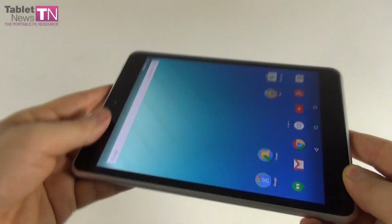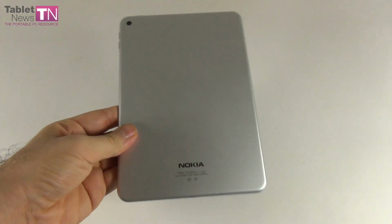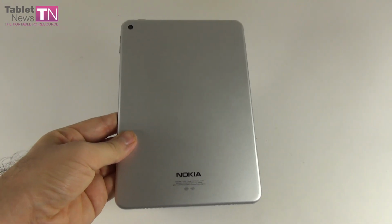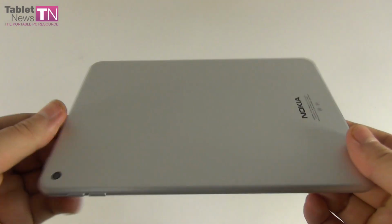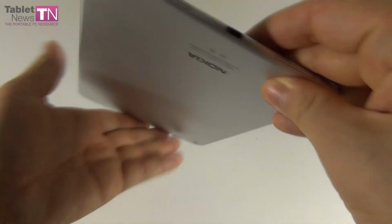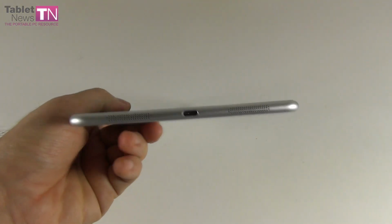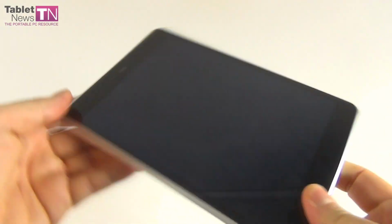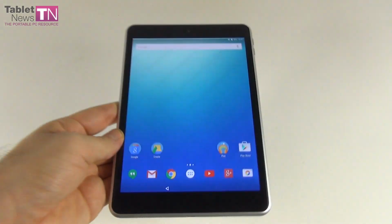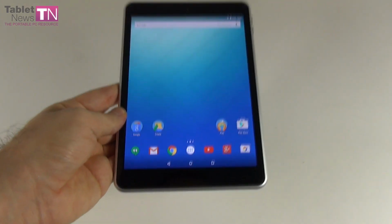I'm going to go ahead and give the Nokia N1 a 9.6 out of 10 for design, for the hardware 9.2 out of 10, and finally operating system and user interface, not much I can object here, 9.7 out of 10. And the final grade is 9.5 out of 10 from Tablet-News.com for the Nokia N1.